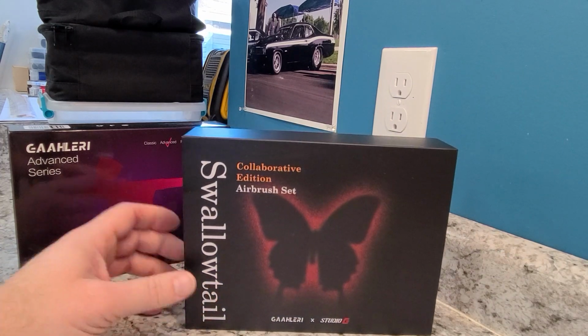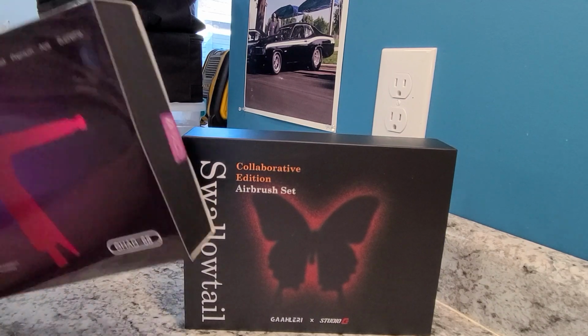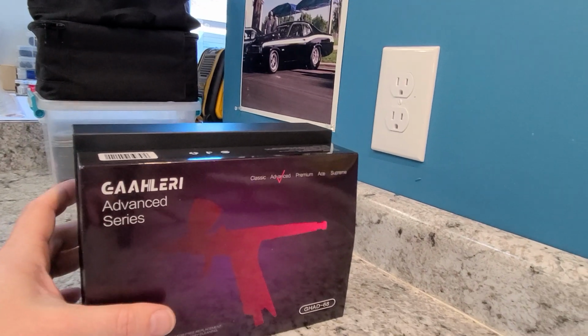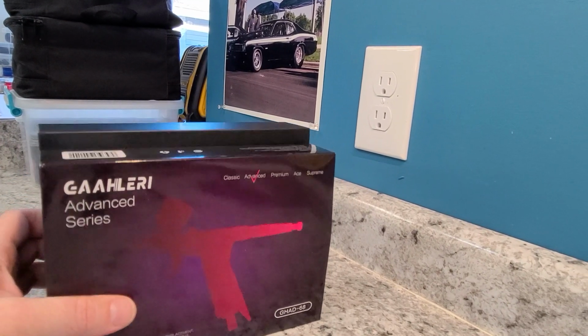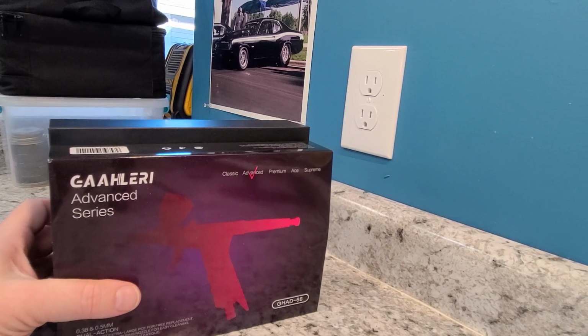I'm all about the tools, so anybody that knows me, I love having multiples. I don't do stuff singularly most of the time, especially when it comes to tools. So good job, Gallery, on these brushes. They're working good for me right now.